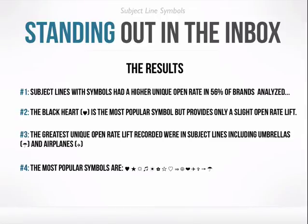So let's talk about the results. Several companies have gone online and published their results. You know, this is results from a lot of large Fortune 500, Fortune 100 companies, and we've even peppered in some of our results in here. So, quick recap on results of using these symbols in your subject lines. Subject lines with symbols had a higher unique open rate in 56% of brands analyzed. So 56% of the big brands and direct response marketers using this saw a bump in their open rates just by using these symbols. Like I mentioned earlier, the black heart is the most popular symbol, but because of that, now it only provides a slight lift in your open rate.